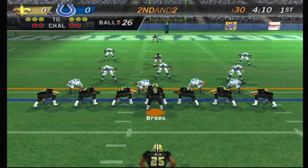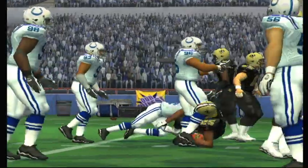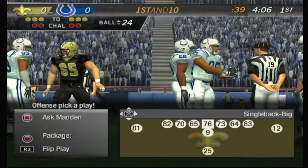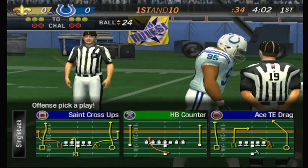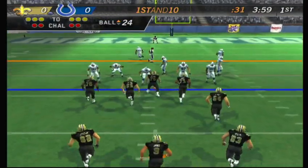The Colts come out in a 4-3. And off to the tailback. Brackett is there on the stop at the 24-yard line. The Saints are handling the defense right now. They haven't even had a third down on this drive. First and 10, ball on the 24-yard line.